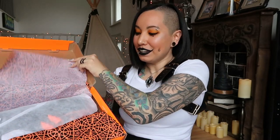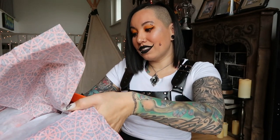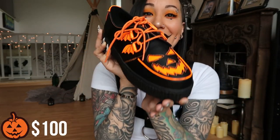Ooh, can you tell? There's a little black and orange action going on. These ones are the Crips Gary Jack, but the black and orange version. Now, I was so excited that they were in stock of these, and I can change out the laces to black laces, or I can have the orange laces, but just look how beautiful these freaking shoes are. Oh my gosh, I cannot.